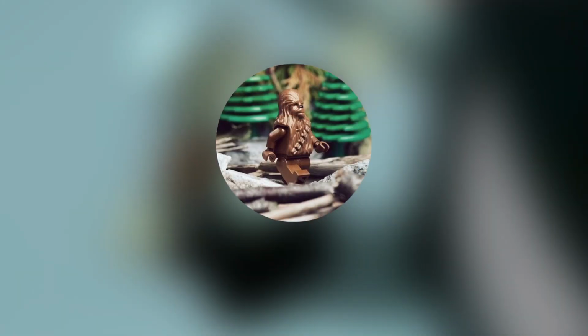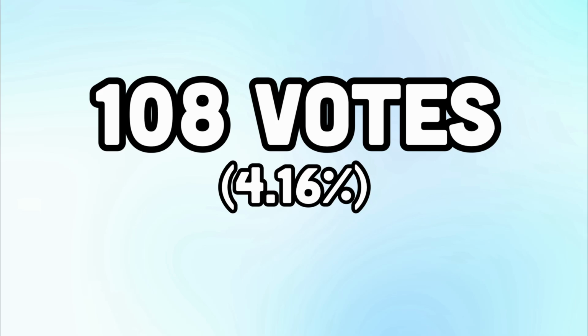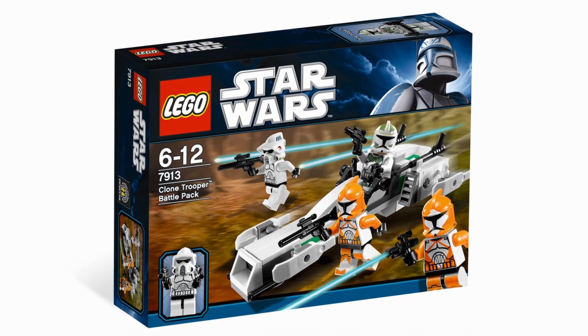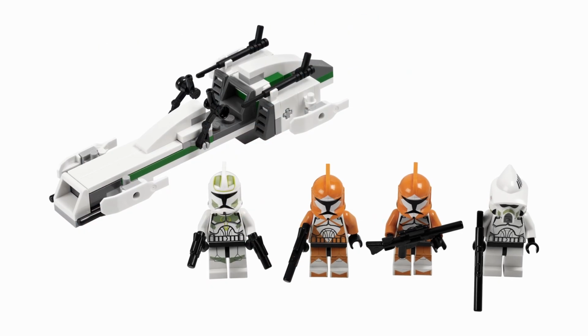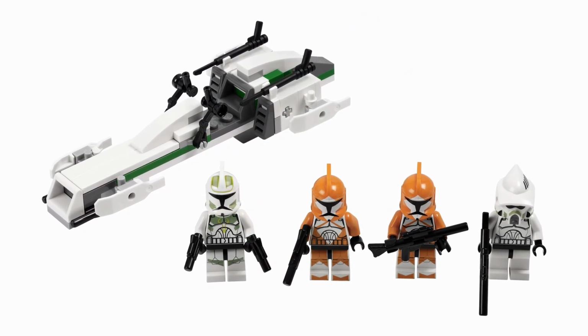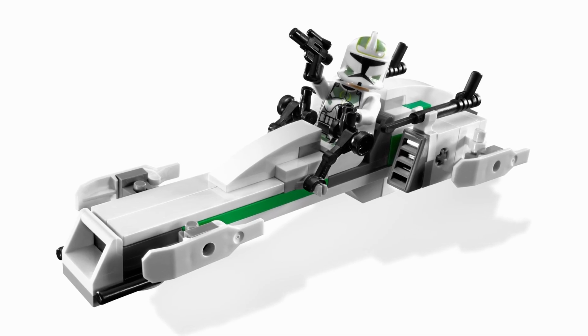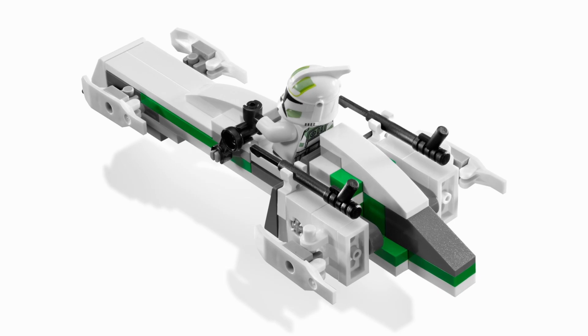Now up next at the number 8 spot with a total of 108 votes, making up just 4.16% of the overall poll, is 7913 Clone Trooper battle pack from 2011. And honestly, the overall opinion the community has on this set always kind of confuses me, because I see so many people hating on those orange Bomb Squad troopers all the time, and then on the other side I see so many people hyping them up all the time. So to me, the opinion the community has on this set has always been mixed, but I guess people consider it to be in the top 10, and I'm completely fine with that.